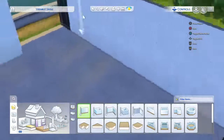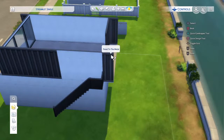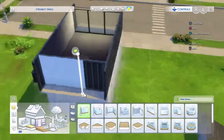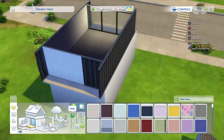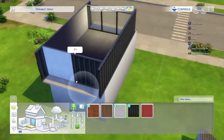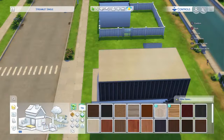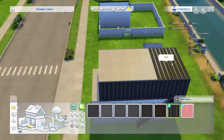If I go in here, can you see that thing? Okay, good. Okay, nice. Walls and metal. I'm going to go ahead and do this, and then I'm going to go ahead and do this.